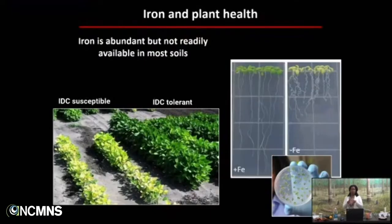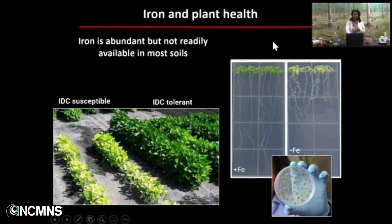This picture on the right is showing you the model species Arabidopsis thaliana. We study Arabidopsis. It's probably the most well-studied plant on Earth because it's a great model. It's like the mouse of the plant world. We know so much about it. We know about its genome. We know about how it interacts with other pathogens.